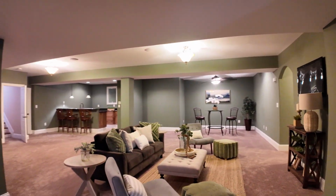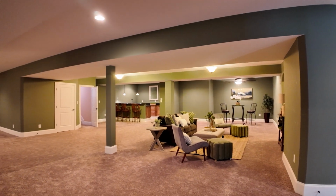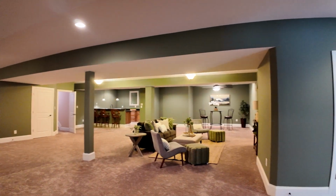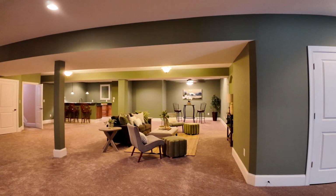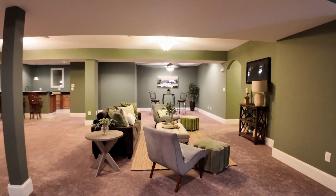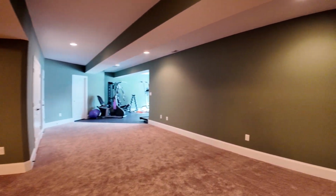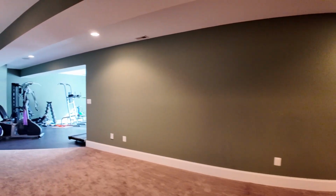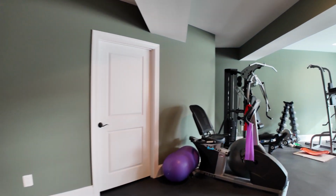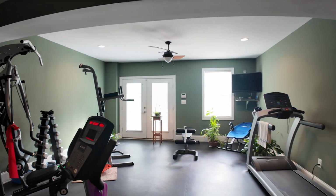So just look how much space is in here. I haven't even shown it all to you yet. There's a ton of space. Lots to do. You don't even have to have your TV and things there. You can have it completely separated differently. You could have it where I'm standing. There's a lot to do, right? So you could have it over here. We have more storage. Then we have a full workout room, which is really nice.